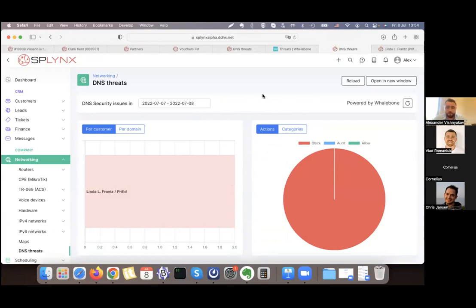So this is the first release, the first version of the integration. We will see how people react to this integration and what the feedback will be, and then we'll be improving it and moving it forward. So regarding all these new features, I think that's all from my side.